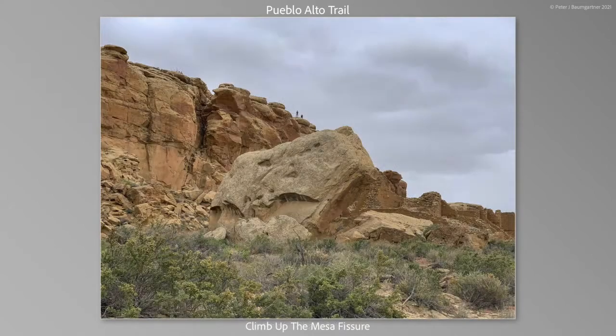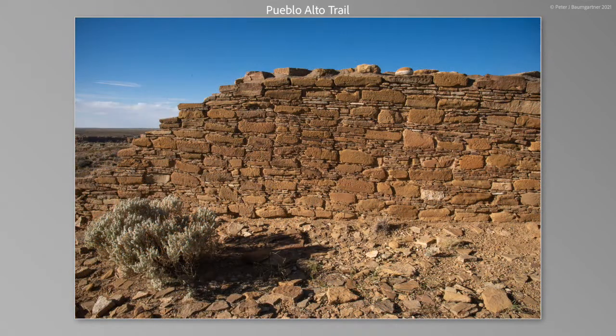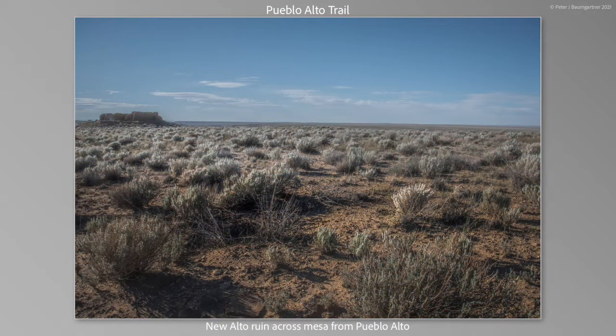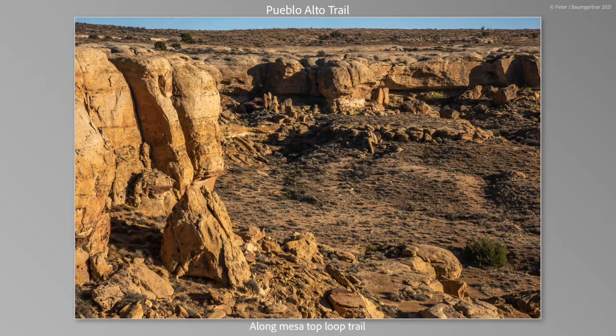Here you can see where you climb up to the mesa through that crack in the rock. Up from the top of the mesa you can look down on Pueblo Bonito. This is looking at New Alto from Pueblo Alto. Some of the walls of Pueblo Alto. And some of the canyons in the late afternoon light.